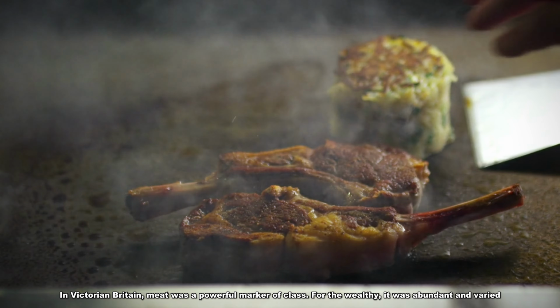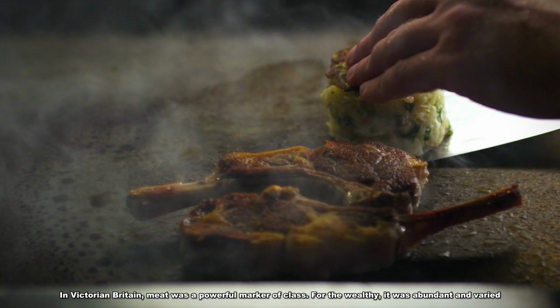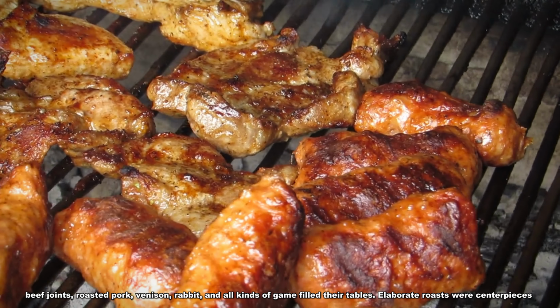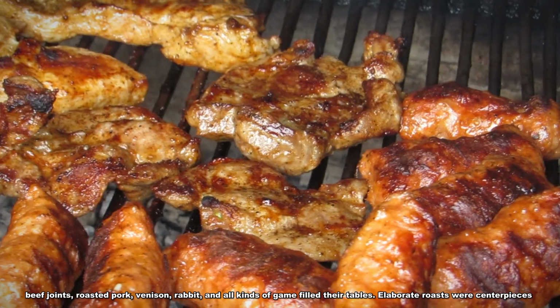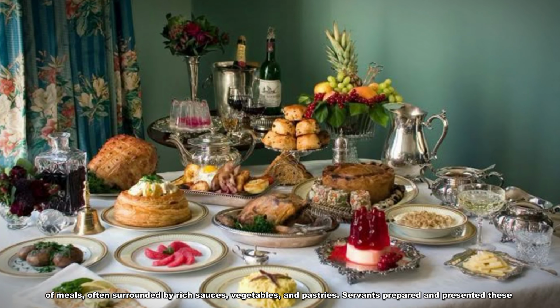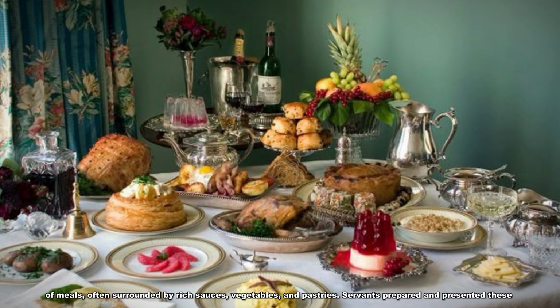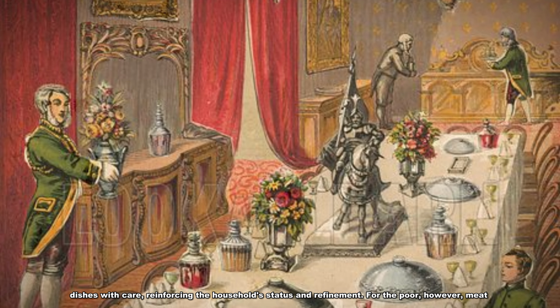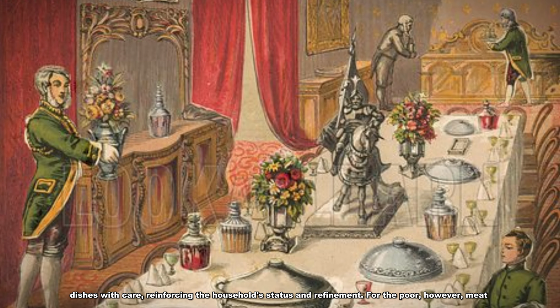In Victorian Britain, meat was a powerful marker of class. For the wealthy, it was abundant and varied. Beef joints, roasted pork, venison, rabbit, and all kinds of game filled their tables. Elaborate roasts were centerpieces of meals, often surrounded by rich sauces, vegetables, and pastries. Servants prepared and presented these dishes with care, reinforcing the household's status and refinement.